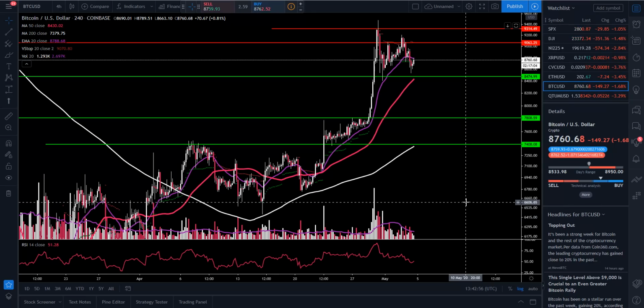But right now, we're still in that short-term downtrend, and we need to hold that $8,500. That's what I'm going to be looking for, and we need to start getting over top of that $9,000.